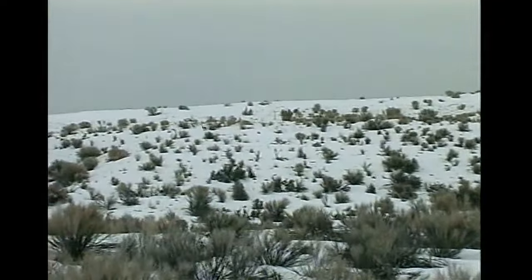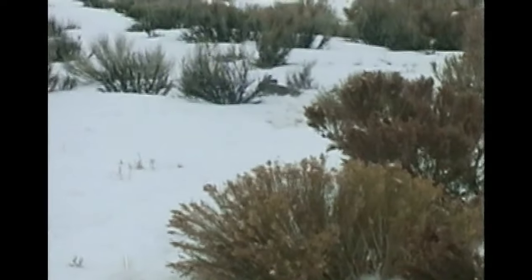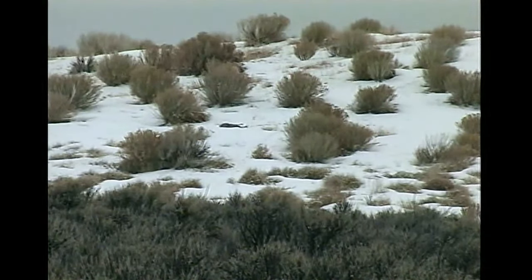One of the nice things about hunting on snow like this is when you do get a wounded rabbit, like this one, hit his leg, it's easy to track him for the follow-up. Nice shooting.